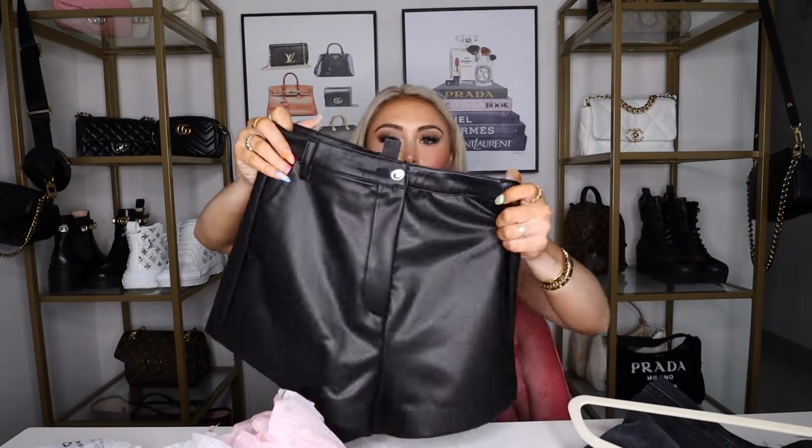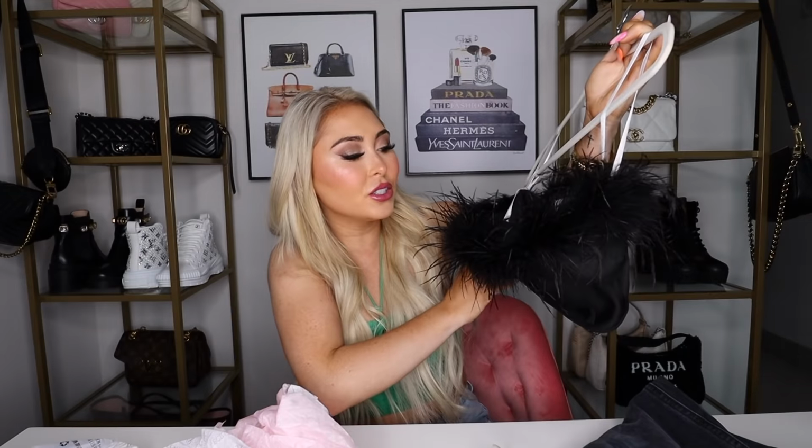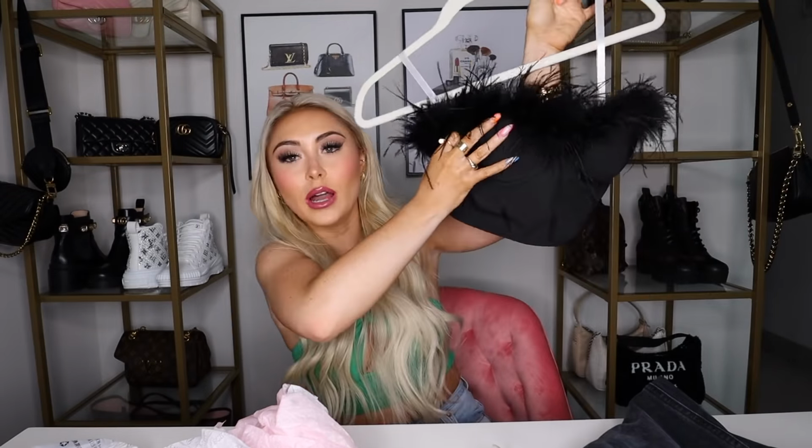Okay, so next up, these shorts are amazing. They're from the brand Ours, I think. So freaking cute. Again, like a vegan leather. I got these in an extra small. They fit so stinking good. I just really wanted a pair of black leather shorts because I love black leather in general. So I love these so much. I feel like I should have done a Revolve try on, but I didn't. So I'm sorry guys.